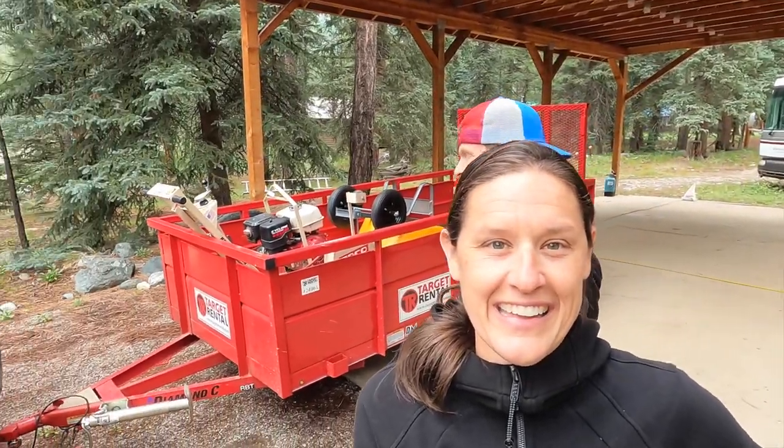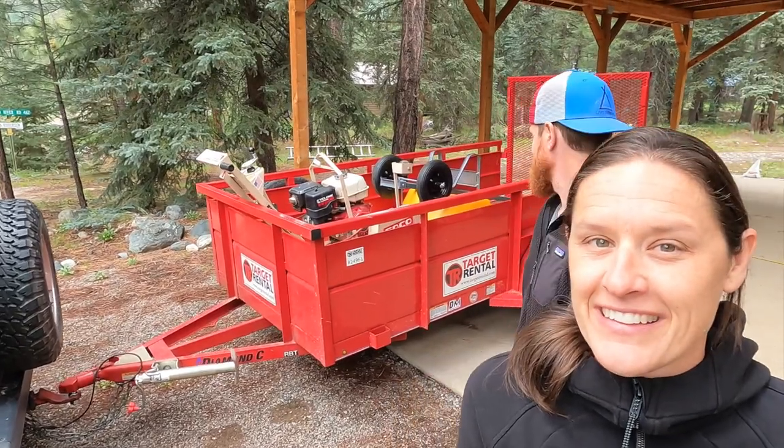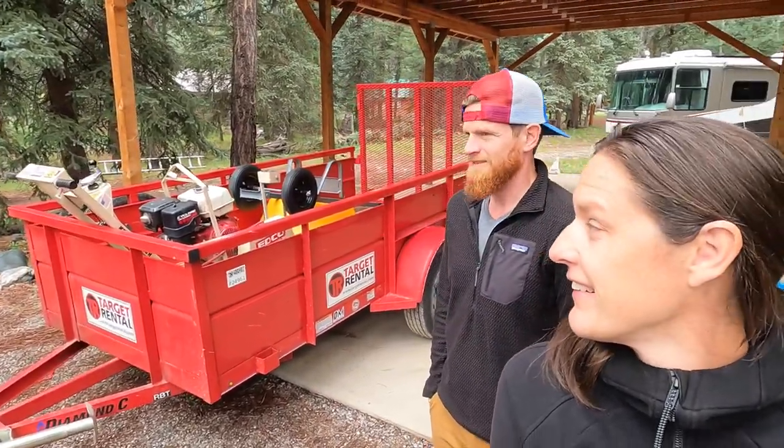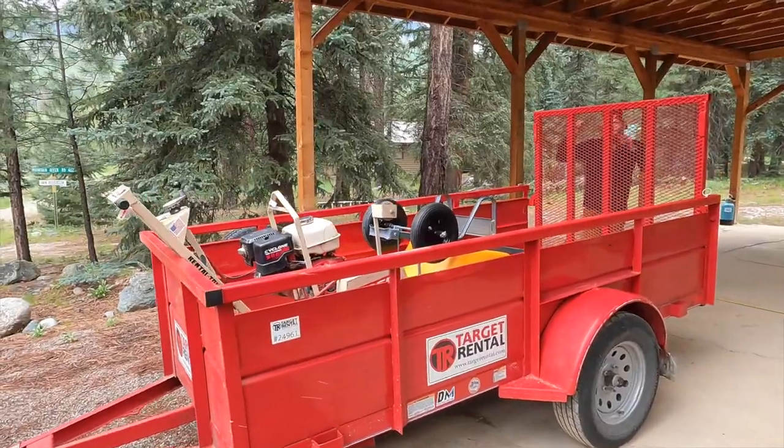So we went to a machinery rental place, and we got this bad guy, a walk-behind concrete saw. Yeah, tear it up and tear it out. Got to find a place to put that bus. Yep. All right, let's get to it.